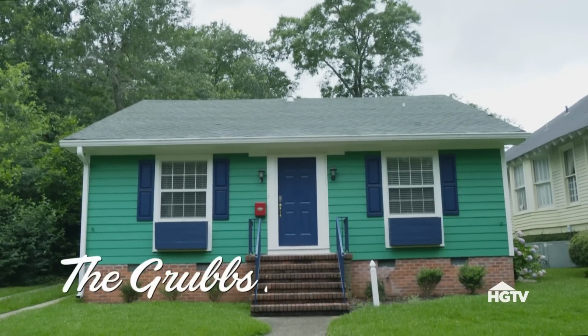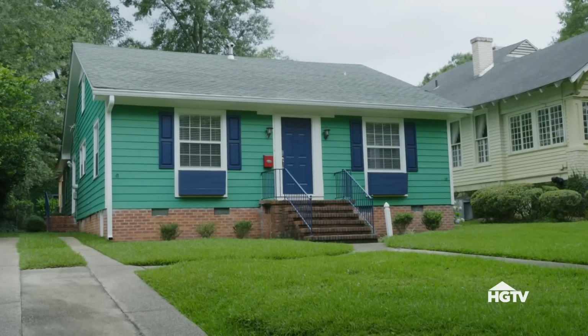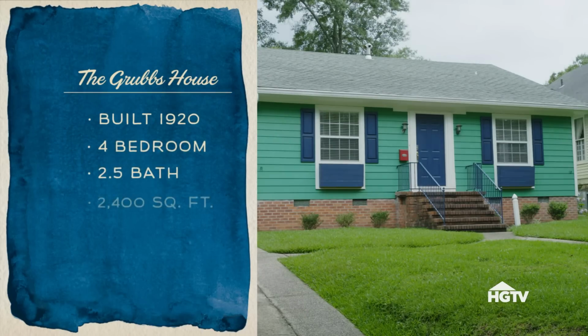The Grubbs House. That is green. That one's a little different. Just a tad. Well, we call it the Grubbs House because Caroline and Don Grubbs lived here for 45 years, and he was the principal at R.H. Watkins, your alma mater. How about that? Built in 1920. It's 4 bedrooms, 2.5 bath, 2,400 square feet. They're asking 139. It's a little more price per square foot, but it doesn't need as much work.